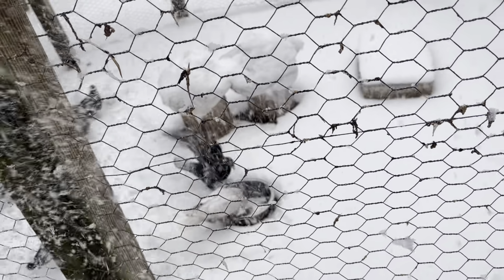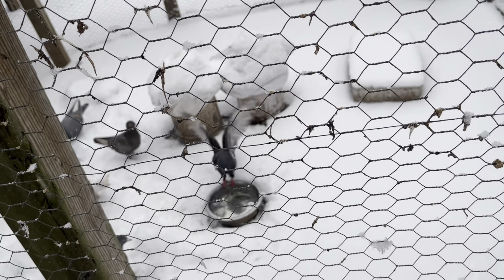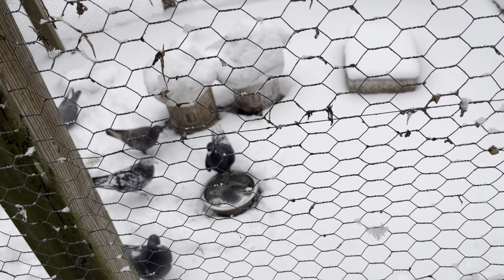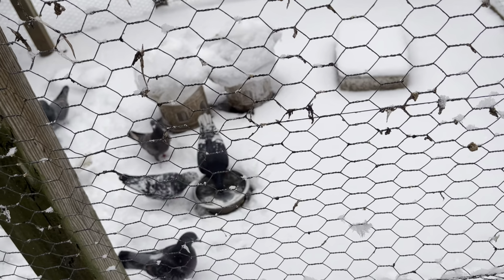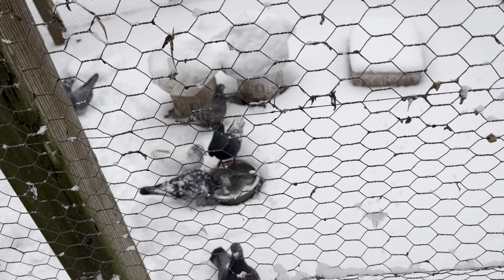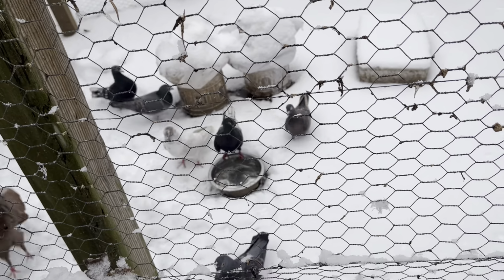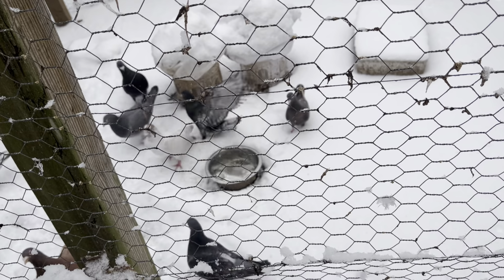But here's the bad thing with that. You see how the birds step on the edges? If they have any poop on their feet, that's going to get in the water. It's the easiest way to get canker. I hate doing this, but I try to dump the water as much as I can.